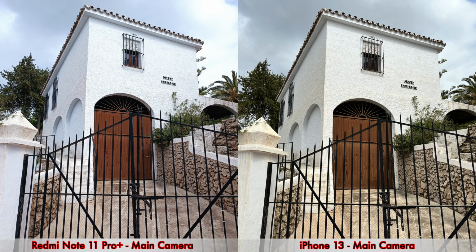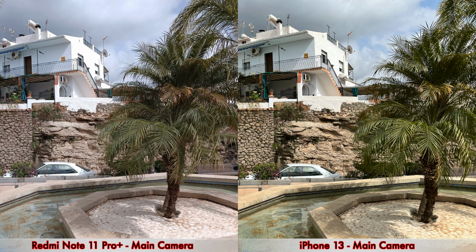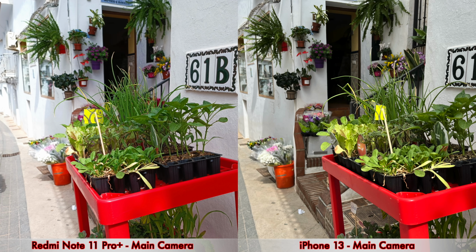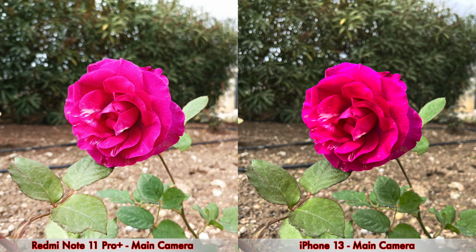If you look at the pictures taken by the iPhone 13, most of them look a bit yellowish, even though it wasn't that sunny out on that particular day. So I feel that for color accuracy, for this challenging day, I'm gonna say the Redmi Note 11 Pro Plus did a bit better, because the colors that we got from its pictures are a bit closer to what I was seeing with my own eyes. So the pictures from the iPhone 13 are a bit over-processed, I'm gonna say, and that yellow that you see in them is kind of artificial.